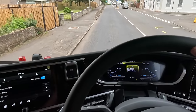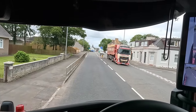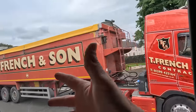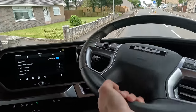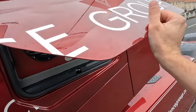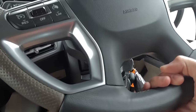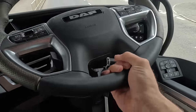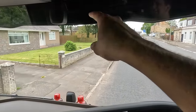Oh, flipping hell. The toolbox has come open. Was it a good start, is it? You really have to slam then. The steering wheel back down. That's a bit awkward, this thing. It's not like the Scania. Scania's air operated. Lane departure warning system malfunction keeps popping up. I think it's because of that visor.